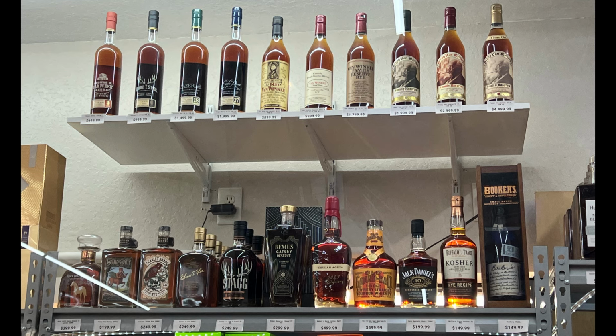Thomas H. Handy, $650. We got those stacked up behind us. Jack Daniel's 10-year for $200. Cellar aged for $500. Ouch. 250s for Stags. $250 for Elmer T. Lee. And they had Rock Hill Farms, which is like, oh, this is the best bottle we have here, at like $400. It's not the best bottle they have there, but $400's a little much.